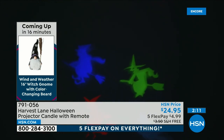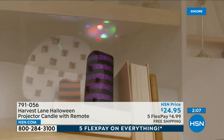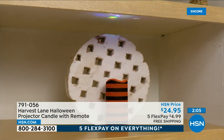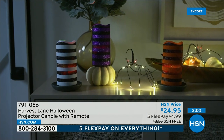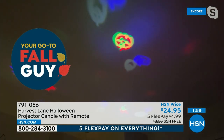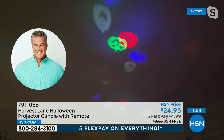This is such a steal at $24.95. I'm really impressed with this one, Alexandra. To me, it's about not only how creative this item is, but the holiday projection candle, it's the quality, the saturation of the color. That's really intense color. You're seeing this on my ceiling. You can see how right now I'm holding in my hand the slide that has the jack-o'-lantern.